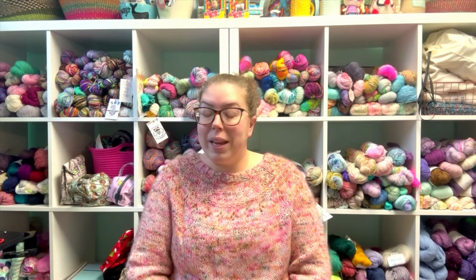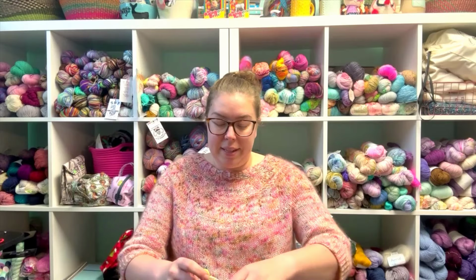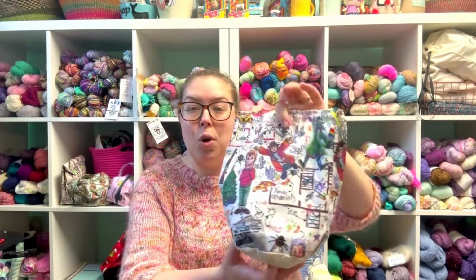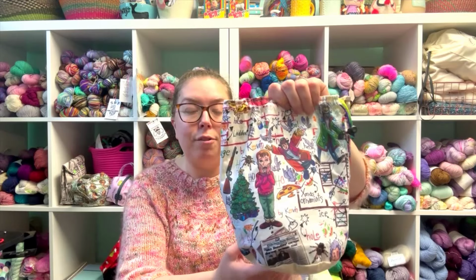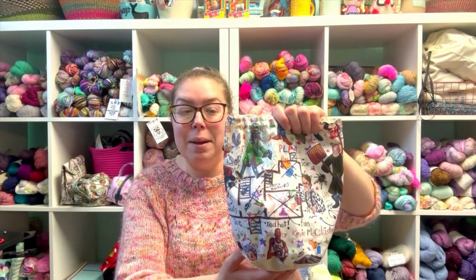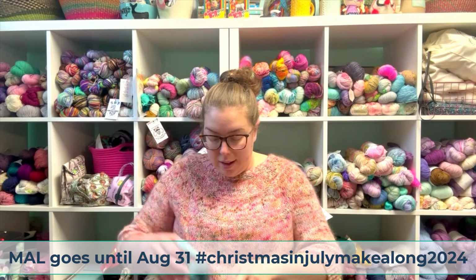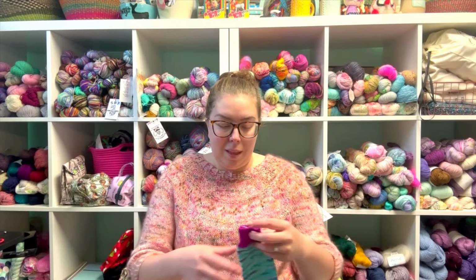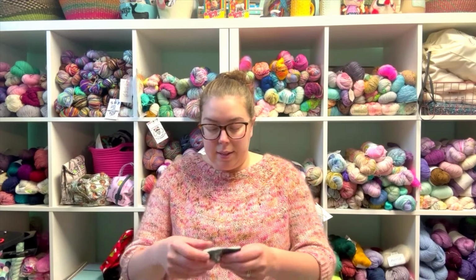So, episode 18. I'm going to start with some WIPs. The first one that I have to show you is in this project bag that I got from Amelia X Joy. It is a Home Alone inspired project bag. And I got this for Christmas in July by EmmaCMakes. She holds a knit along every year. And I always participate. I love Christmas. I love her. So, my first is a sock WIP.